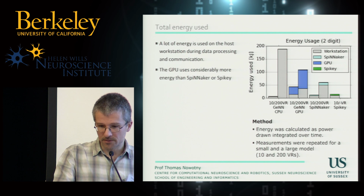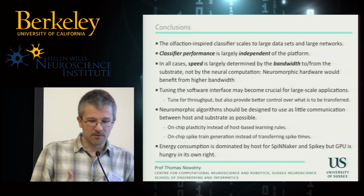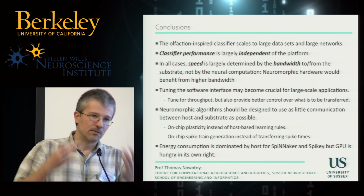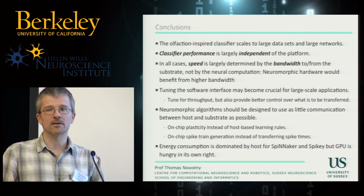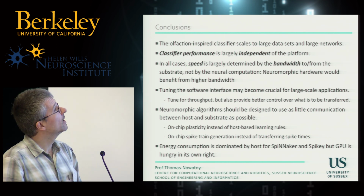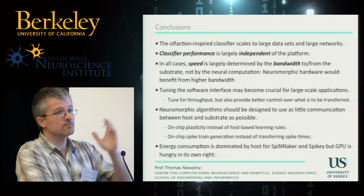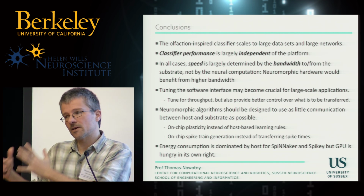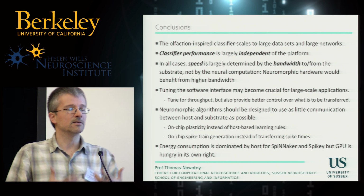Okay, so that's power, which brings me to a quick summary of what we found here. We found we can implement the same algorithm, with a lot of work in the details, on the different available systems. That's possible, and they give the same performance in terms of their computational ability. In terms of the speed, the speed here was mainly determined by bandwidth. And one thing is that we can say, okay, that's just a temporary thing that we have to face now because these systems aren't fully embedded and developed yet.